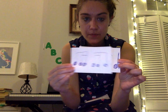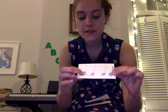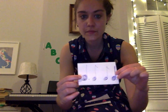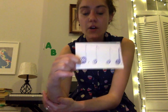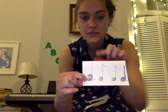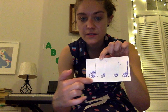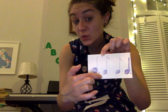TiKaTiKa. This here is Tom T and T-Tom. Tom T, T-Tom. Who knows what this one is called? I'm pointing to this, and it includes the dot. So the dotted what? It's called a dotted quarter note.